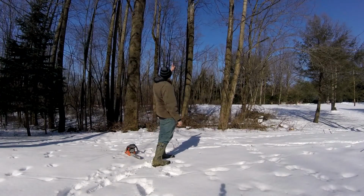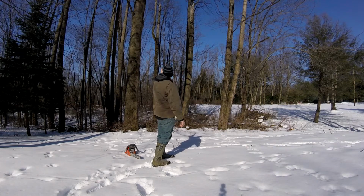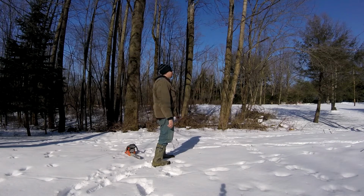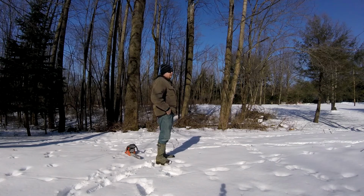Alright, so I got this tree here that's dead, all the top's gone, and this tree back here that's dead behind it. I'm going to try to drop them both out that way, just so they're out and easier for me to get to. It's kind of thick in here.